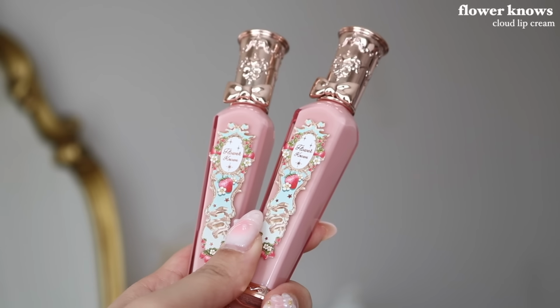And because it's already horizontal, you literally just go bloop and it's done. Then for the last makeup items, these are both from Flower Nose. They look the same, but they are different shades. It's from their Strawberry Rococo collection, and it's their lip creams. I finished up the shades SO4 and SO5.